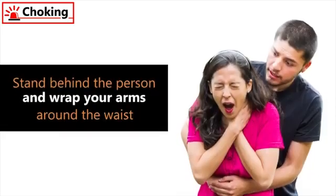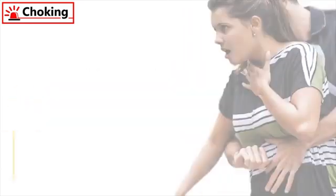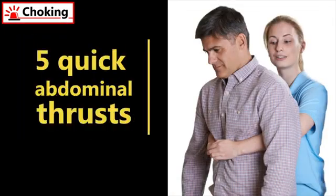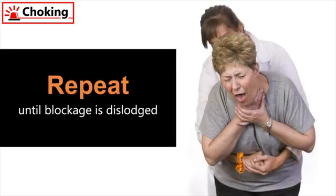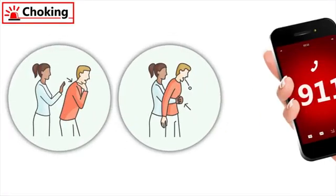Stand behind the person and wrap your arms around the waist. Tip the person forward slightly. Make a fist with one hand, position it slightly above the person's navel. Grasp the fist with the other hand and give 5 quick abdominal thrusts, and repeat until the blockage is dislodged. If you're the only rescuer, perform the back blows and abdominal thrusts before calling 911.